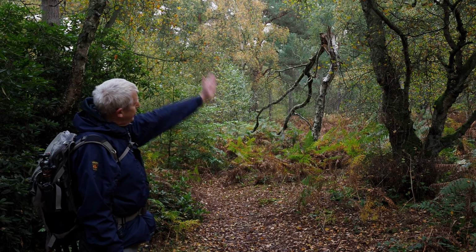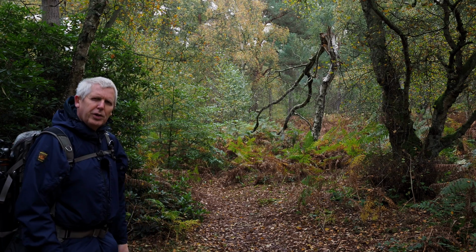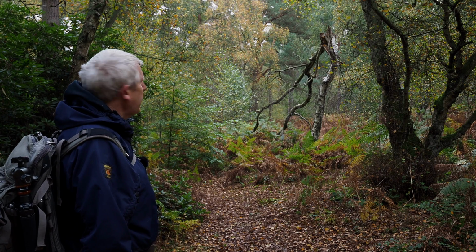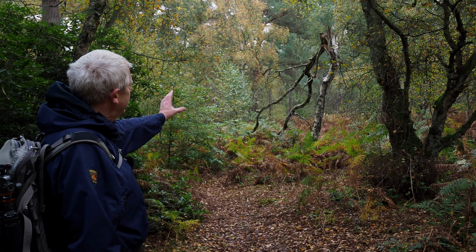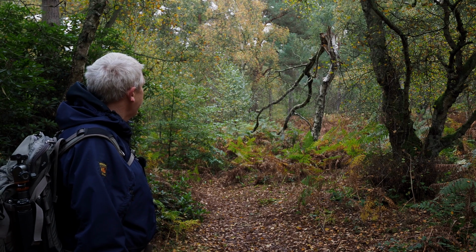As you can see, we've got another tree on the right hand side, and I'm not sure that I actually want that in my shot at this time. I think I want to concentrate on the simplicity of just the broken tree itself, so I might end up shooting this with a longer focal length.